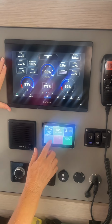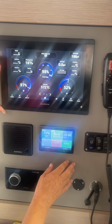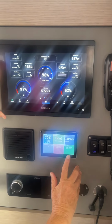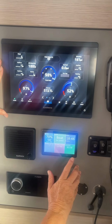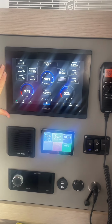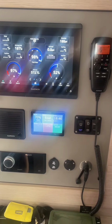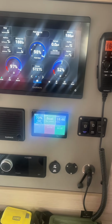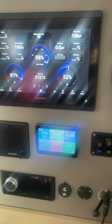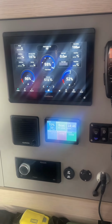We come down here and you can see we have 70%. Our battery power is at 70%. This here is our solar. We're taking in 651 watts. And Nikki just turned the Ninja on, and so we're using 1,871 watts. So we're using more energy in the boat than we have available. What's the Ninja? The Ninja is the stove, a Ninja stove. Ninja oven.